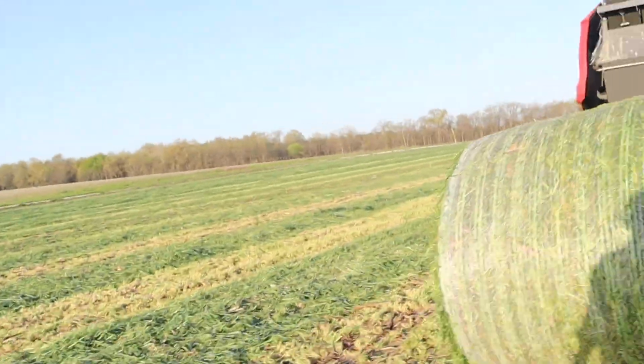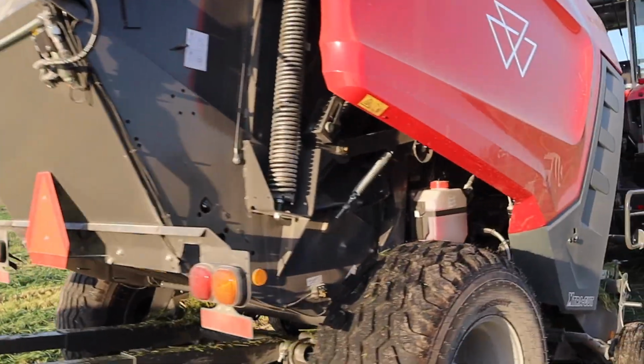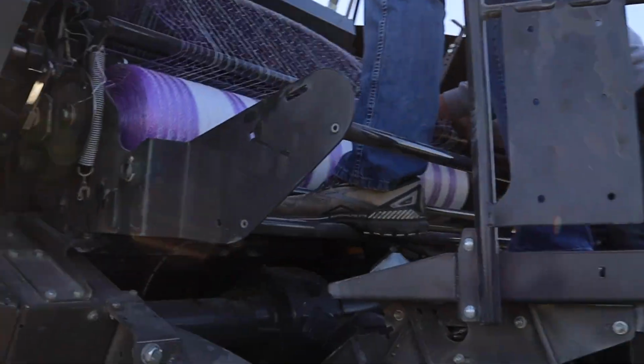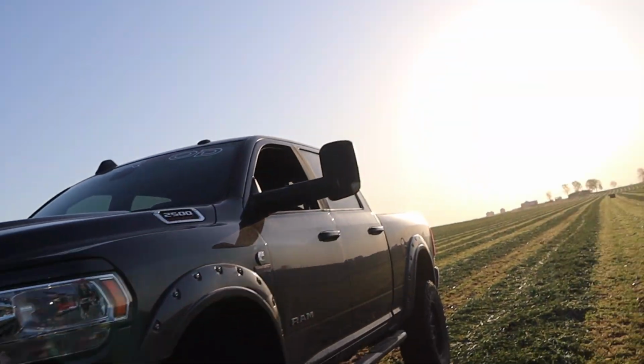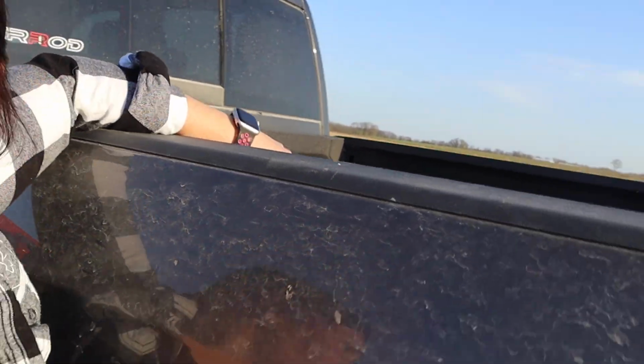I'm gonna put this in his truck. He may not want to get this. I found a rock. Good job. That's right, I'll be the rock picker. Oh gosh, I hope there's nothing down there that I'll hurt.